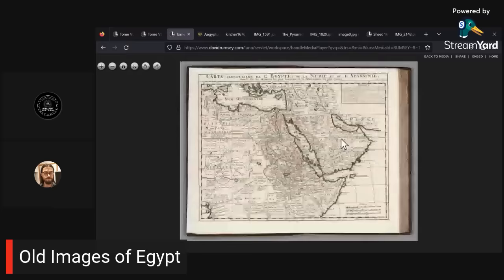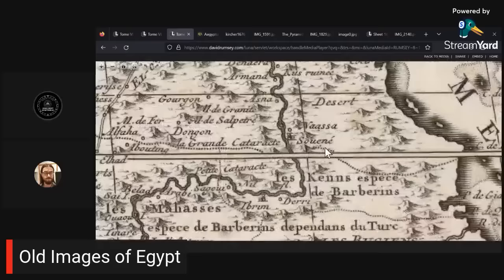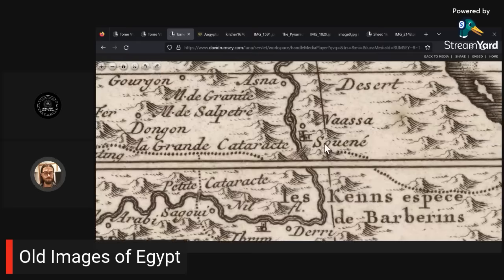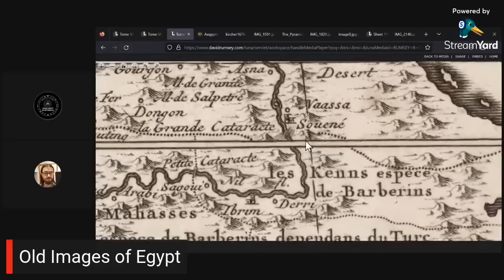This is Henry's map from this book of Africa. So we can see the map that he's provided. Nice. So see here, Sween. So that's Aswan. Yeah, Aswan and Nasser. The Grand Cataracts. Here. Oh, there we go. Those little lines, the diagonal lines, those are the cataracts. Yeah, these are the cataracts here.